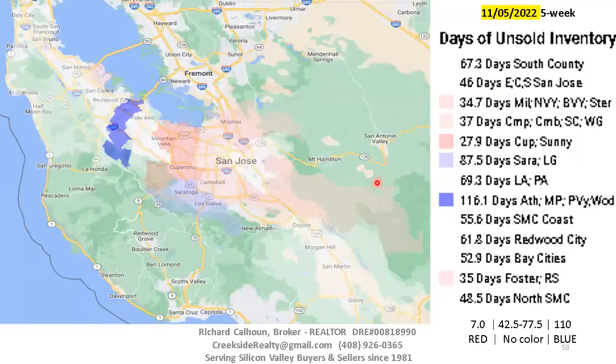This is my heat map of single family homes. This is the saturated blue right now in the expensive areas of San Mateo County. Also note, in Santa Clara County, a fair number of the micromarket areas are in a hot marketplace. So even though we're not having any sales, the sales that happen are happening quickly. South County is slow at 67, Los Altos, Palo Alto is slow at 67, but the heart of Santa Clara County is basically under 30 days of unsold inventory for the most part. And that's pretty amazing, or at least under 35.